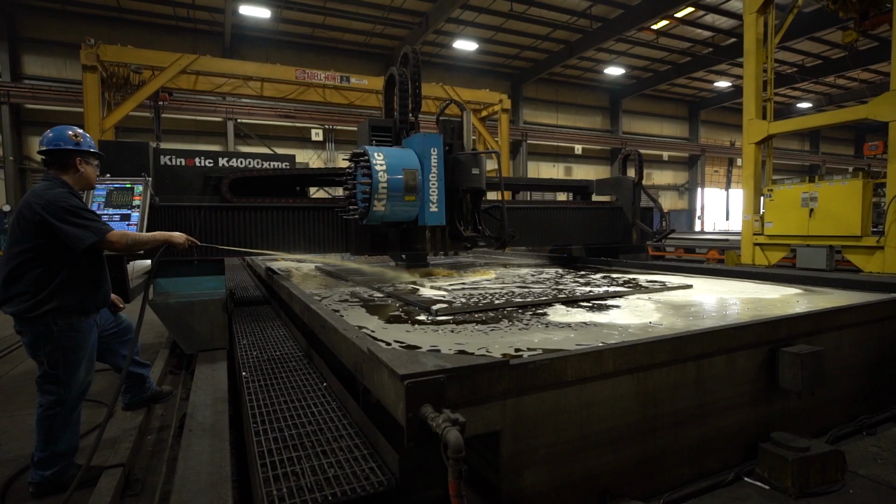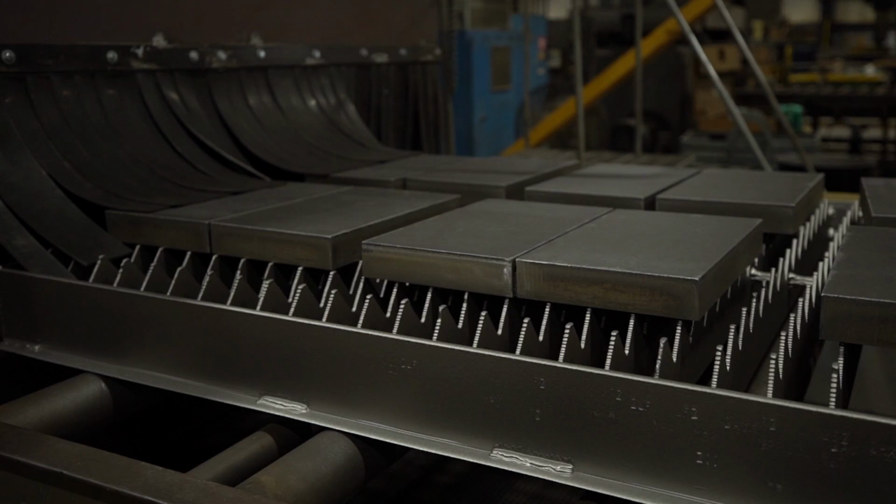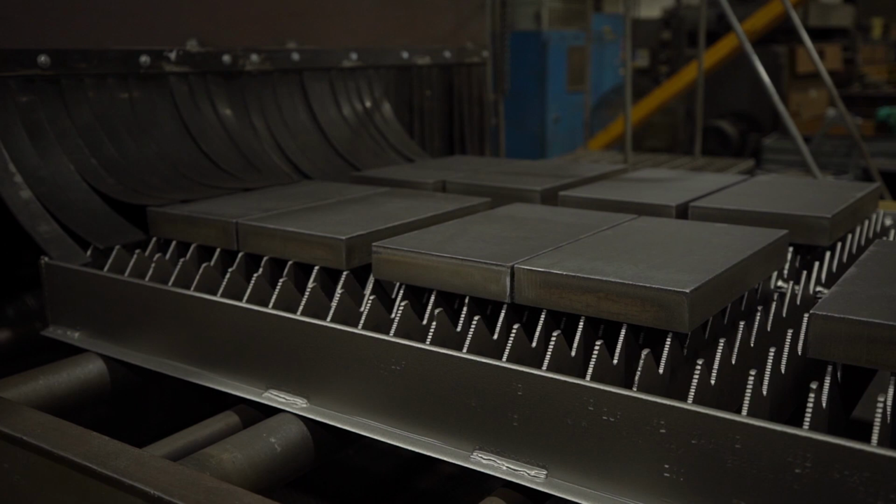part on one machine. Ryerson Advanced Processing has the ability to produce a single profile cut part all the way through a finished painted weldment. Our team takes the prints and decides how we're going to manufacture them. We're trying to get as technically advanced as we can.